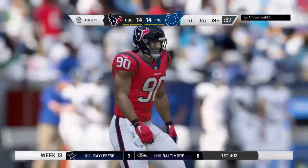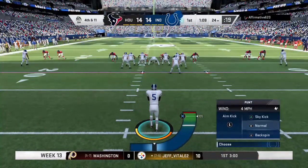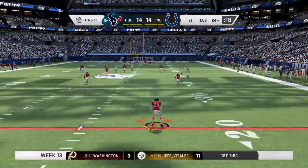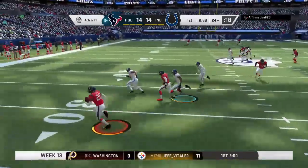So this has been a lot like a tennis match, hasn't it? Back and forth. Both these offenses have had no trouble so far, so maybe the question isn't who's going to score the most points in this game. Maybe it's who's going to get some stops. Yeah, absolutely. And that sack, finally a first step in the right direction for a stop.